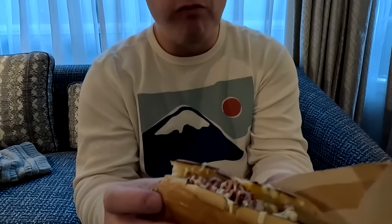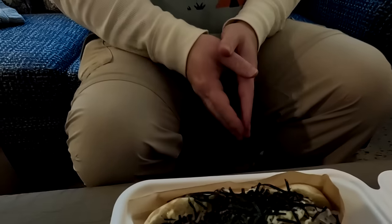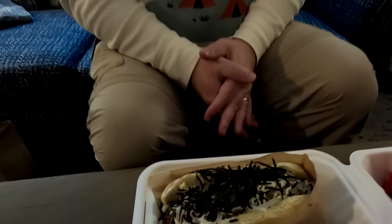Oh, that is good. Look at all that cheese, bacon. Mm. That's a really good dog. Your seaweed dog is going to be good, I think, too. You're not going to try the seaweed dog? No, I'm not going to try it.